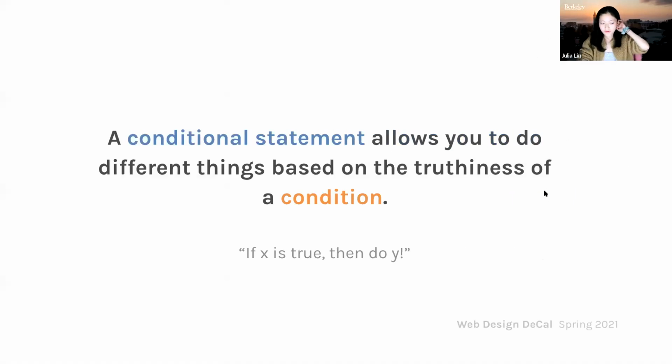Before we talk about what Boolean actually means, we want to go over what a conditional statement is. A conditional statement allows you to do different things based on the truthiness of a condition. So you can think of it as, if X is true, then do Y. And this entire statement is a conditional statement because the condition is X. So if X is true, then you want to do a certain action, which is Y.